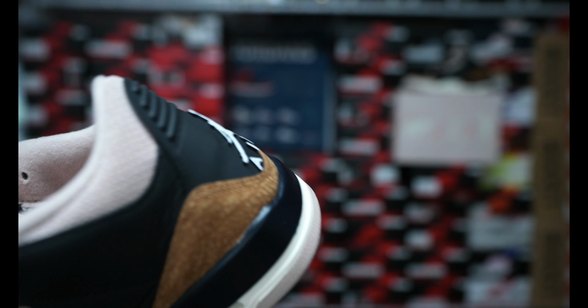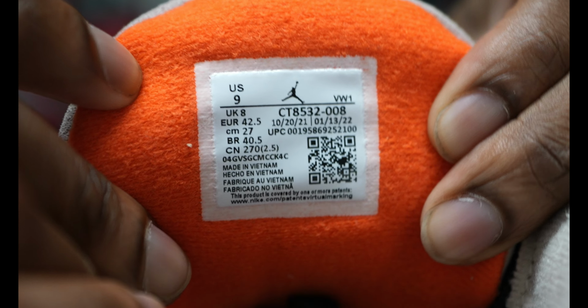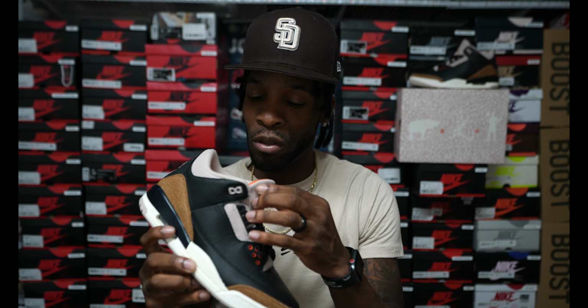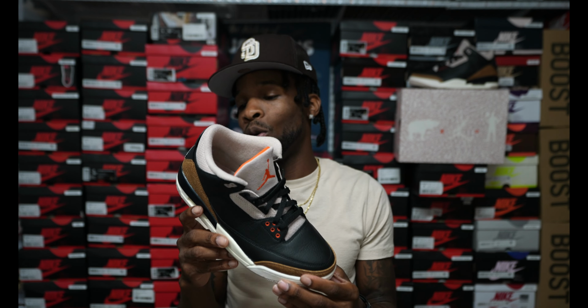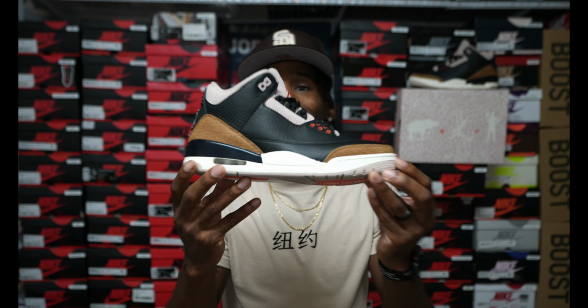Taking a look at the size tag, man, these were manufactured from October through January. So only a 3-month production on this shoe. But in my opinion, man, these Desert Elephant 3s are a keeper. I'm definitely a big fan of the Air Jordan 3 silhouette, man. Tinker Hatfield, he did his thing with the 3s, bro. So definitely the 3s are one of my top silhouettes. Top five. It might be at like number 4 or somewhere around there, but definitely a clean shoe, man.